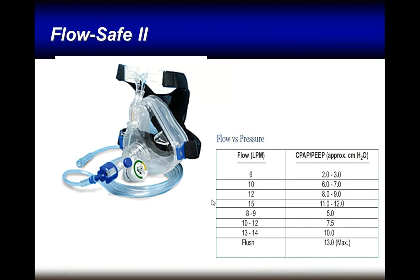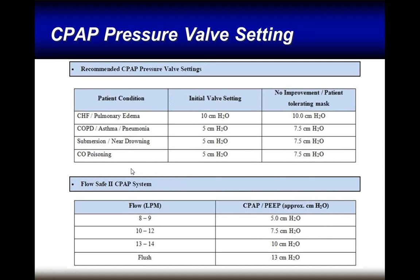I know that some of the departments are using the flow saves. It's really, you actually develop how much PEEP by how much flow that you have going through there. The flow generators and all that stuff is built into that. Again, just from the aspect of your valve settings, and go from there.